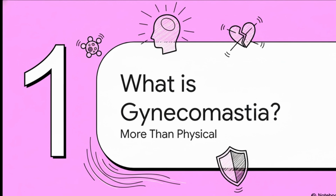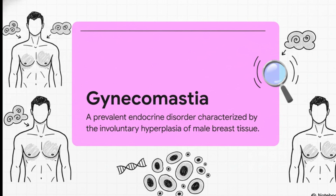Okay, let's start with the basics. It's really easy to dismiss this as just a cosmetic issue, but for the people who actually experience it, the impact goes so much deeper than what you see in the mirror. So what are we actually talking about here? Well, gynecomastia is a common endocrine disorder. You'll hear this medical term, hyperplasia, which is really just a fancy way of saying an enlargement of male breast tissue. And this is a super important point.